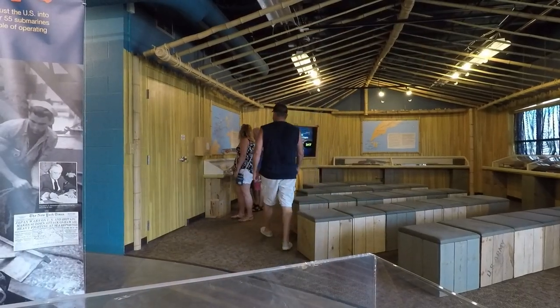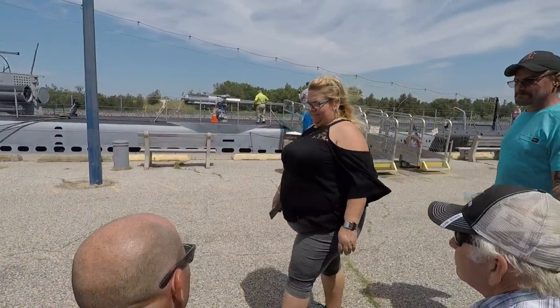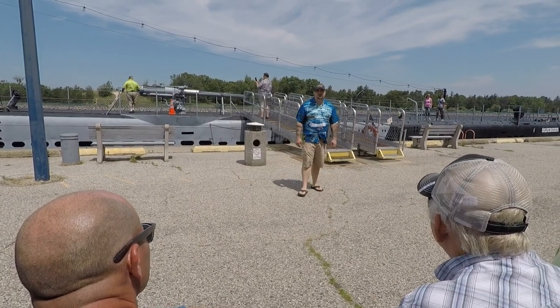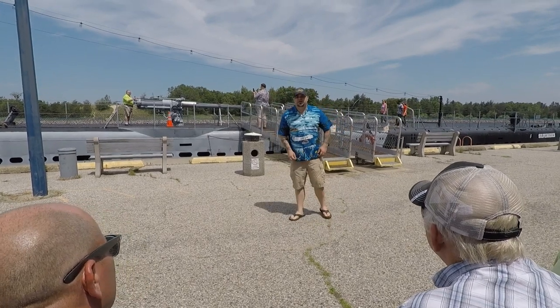USS Silversides, last known location, if it would have stayed at the museum. Also, if you're not from here, welcome to West Michigan. My name is Adam. I'm your tour guide. I also happen to be a submarine veteran. However, I was a little bit too young to have been on a boat like this.